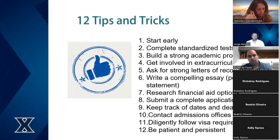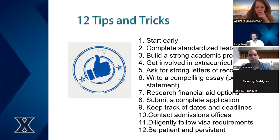So number 7, research financial aid options, talking about scholarships. You need to understand the costs associated with studying in the US. So you need to research available financial aid options for international students. You need to make sure that these are for international students, because a lot of applicants will do a quick Google search, or will just go to the wrong section at the university and look for scholarships, and they don't realize that these are for local domestic students and do not apply to their status as international applicants. So it is important that you put some time into that.